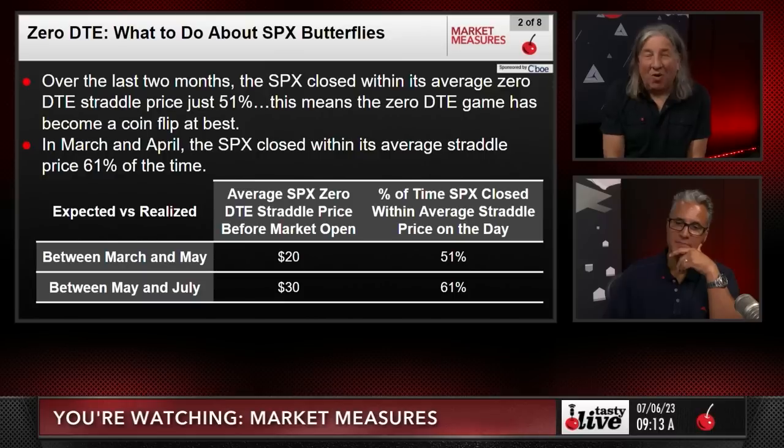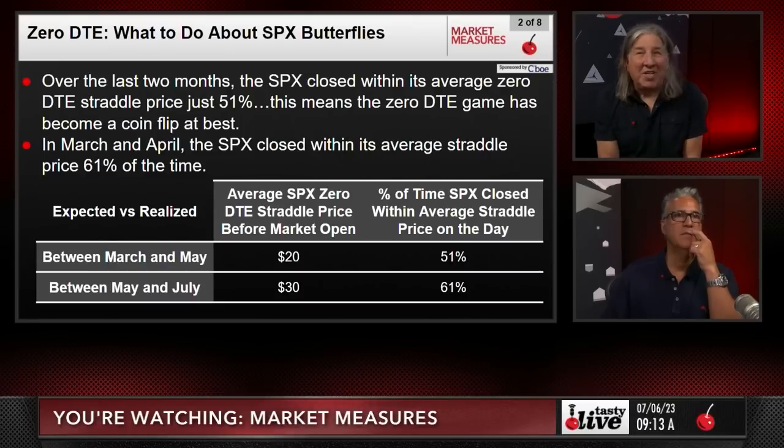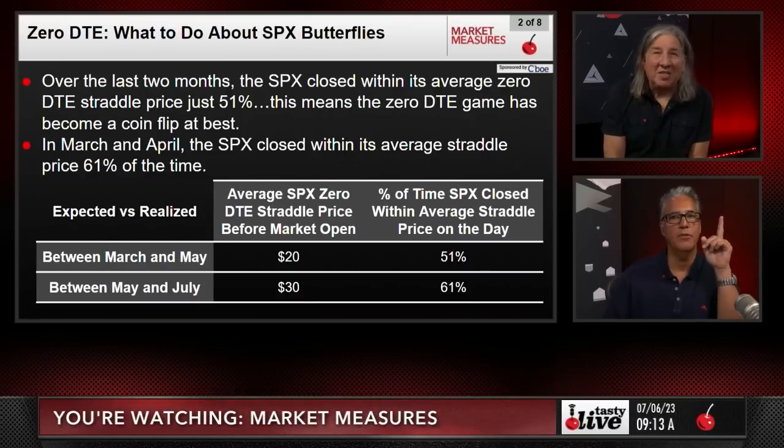Risk one to make one, 50-50% probability of profit, and the actual number over the last, how many days has it been? 2 months is 51%. In March and April, the SPX closed within. So they have to be full loss or full profit either, right? No, that's true. Yeah. Okay. So the net money can be different.